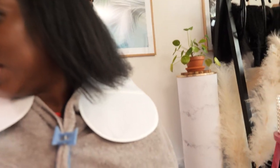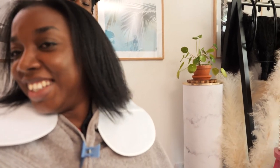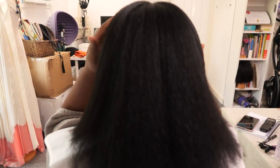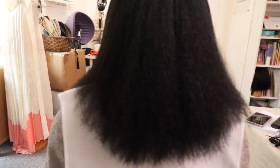So Victoria has given me a really nice haircut. I've not had one of these in God knows how long. Wow. Can you please show us the back view? Wow. It feels very smooth already. Yeah, I'm not done. Even though you say you're not done, it feels very smooth.